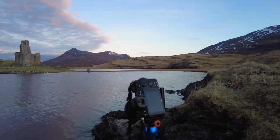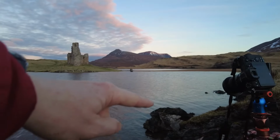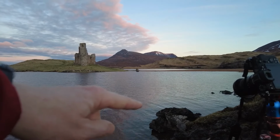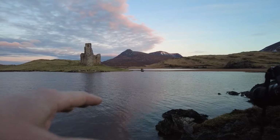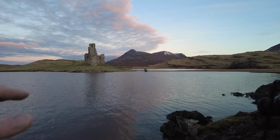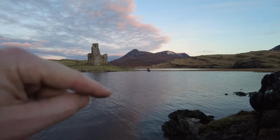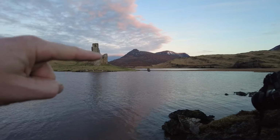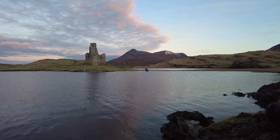So here's my camera, and you can see I've gone into portrait orientation. I've got these rocks in the foreground here, and then this lovely pinky reflection. It's a bit windy, so it's not quite a nice clear reflection, so I've slowed this down just to get a hint of the colour in the water, and then obviously the castle and the mountain there as well. So that's the shot that is working really well.